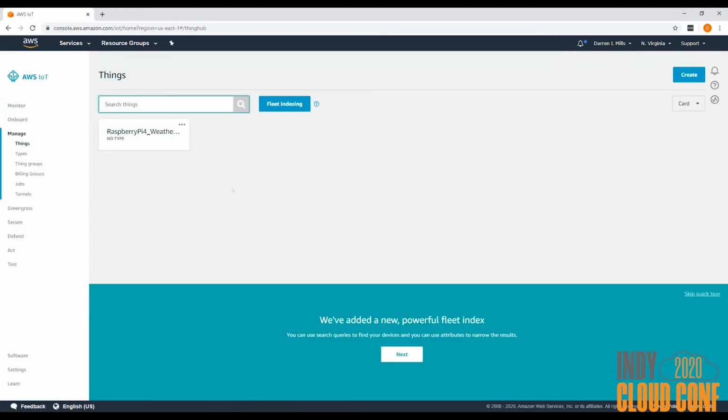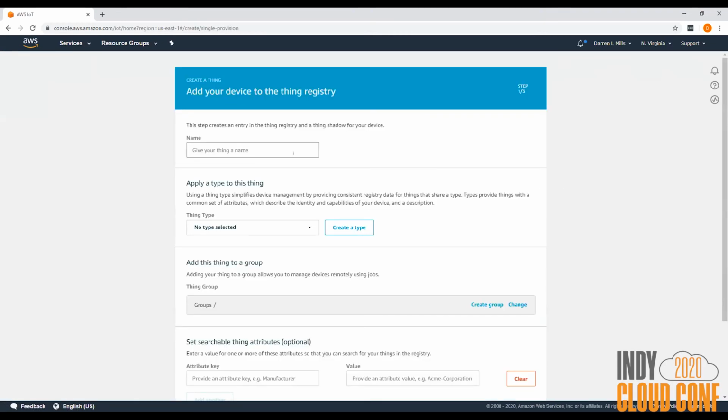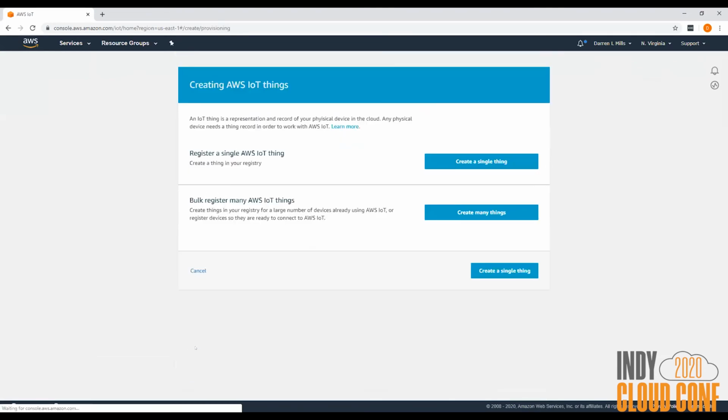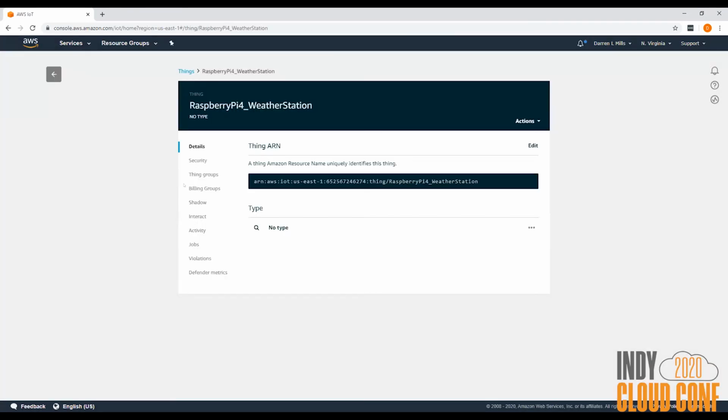But just to talk about this menu a little bit, if I wanted to create a new device, I go to Manage Things and create a single thing, and here's where you specify the name. It's actually a really simple menu to go through. If I want to take a look at my device, here's where I get the ARN. So this is where I snipped out into the policy that we created into Cognito. I can look at the security.